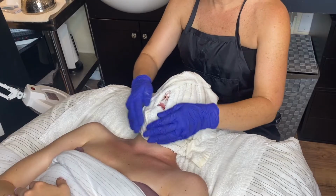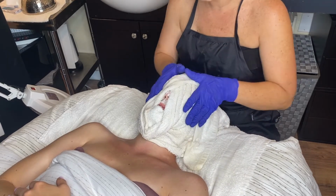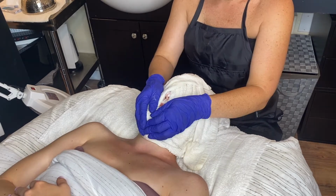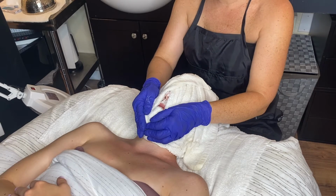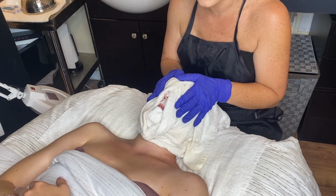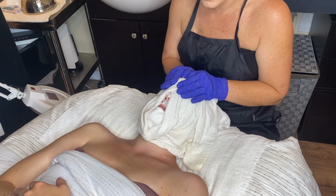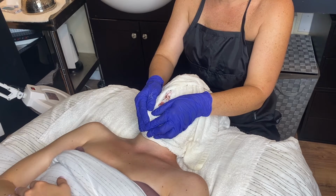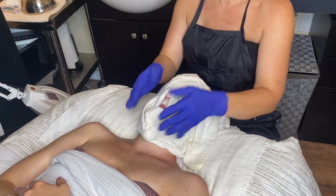I remove the mask once it's dried with a nice warm towel, just allowing the mask to break up a bit so it's not so hard to get off. It usually takes up to 5 to 10 minutes to dry for this particular mask. So it's up to you and your practice how long you want to keep it on. In mine, we definitely allow 10 minutes for the mask to stay on, dry up, and get everything prepared to go into the serum and the finishing products.